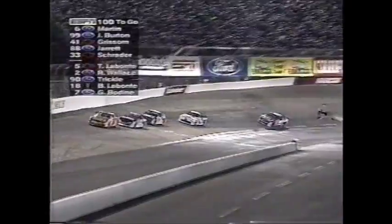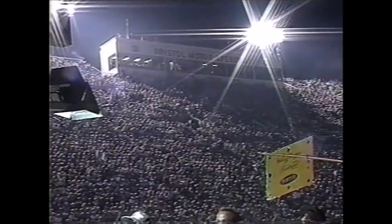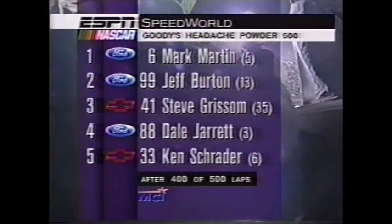So Steve Grissom now is in third with Jarrett back to fourth. And we have 100 laps to go. That's about... Well, it's less than a half hour of racing, so we're getting down to it here. Four cars running nose to tail on the Goody's Headache Powder 500.